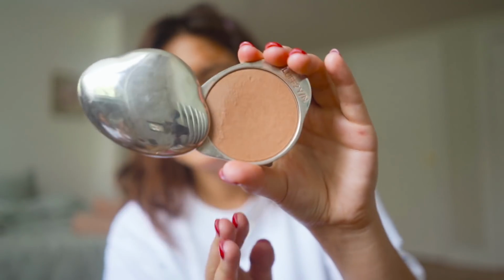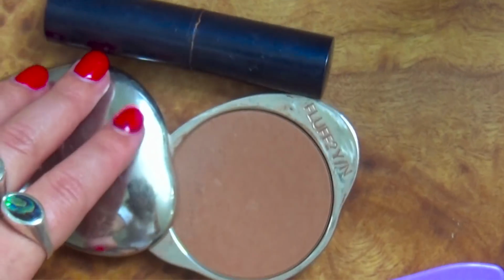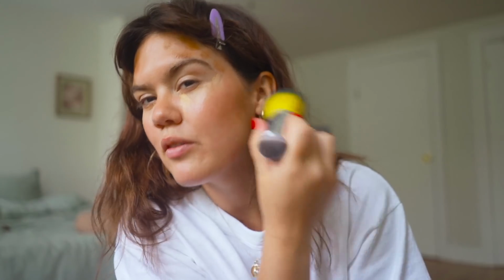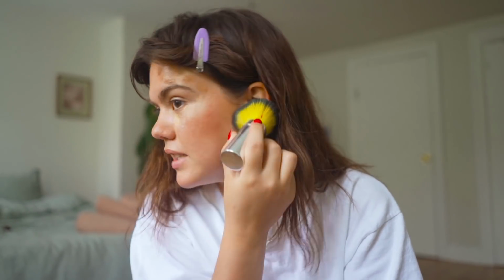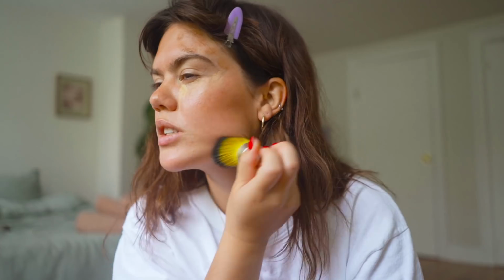This bronzer is unbranded, which is funny because I feel like their whole marketing strategy was to not have branding, but then I also just forget their name. So I have no idea what this brand was called. So maybe a little flawed there. I saw that if you have a rounder face, you're supposed to blend the bronzer down into the hollows of your cheeks, which I guess makes sense.